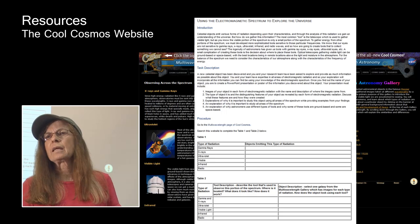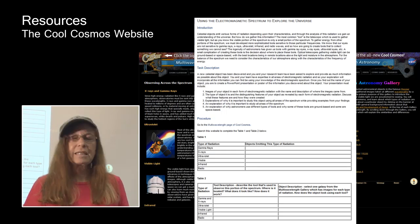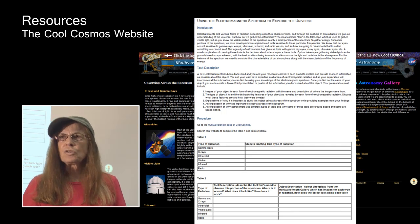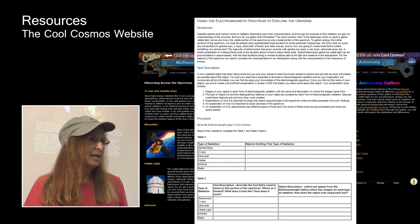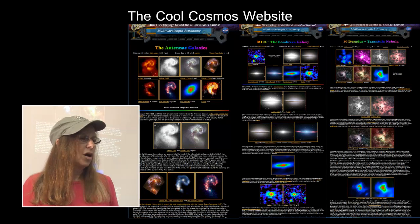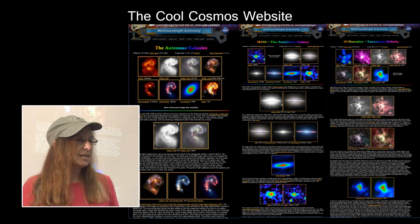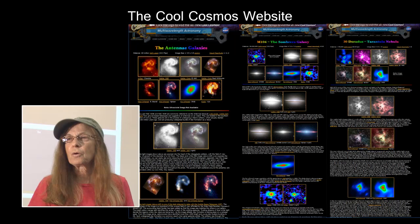On the Chandra website, under our electromagnetic radiation module, we have an actual activity based upon using the Cool Cosmos website. Here is an example of three of this year's deep sky objects in all different wavelengths on the website, and it explains the processes that form those.